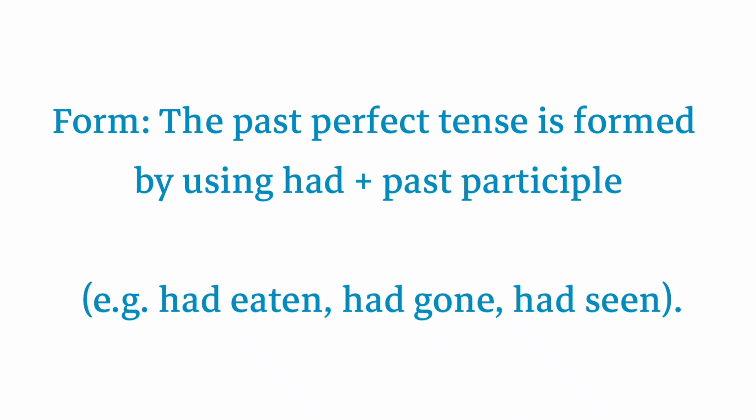Now let us look at the form of the past perfect. Well, the past perfect tense is formed by using had plus the past participle form of the verb. For example, had eaten, had gone, and had seen.